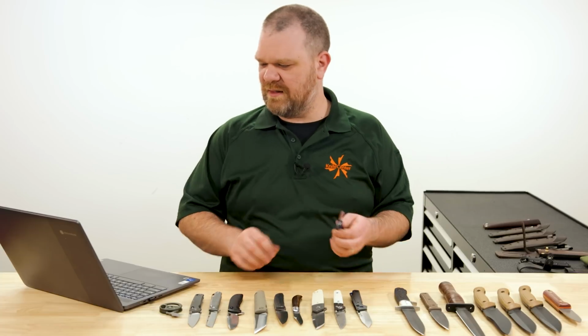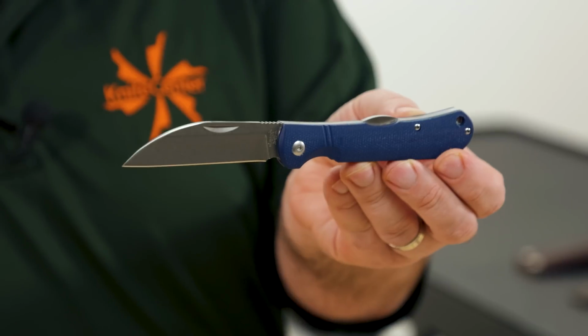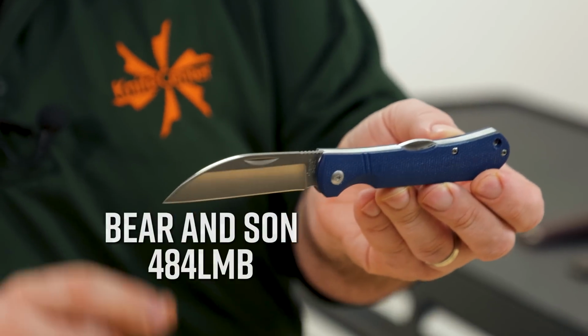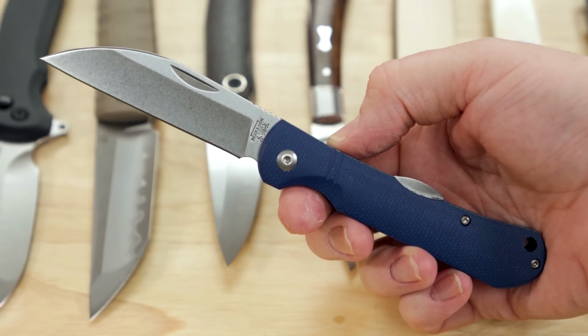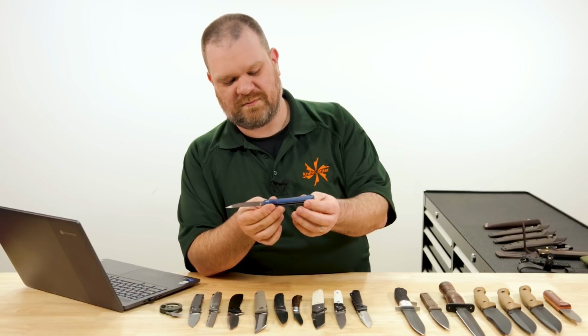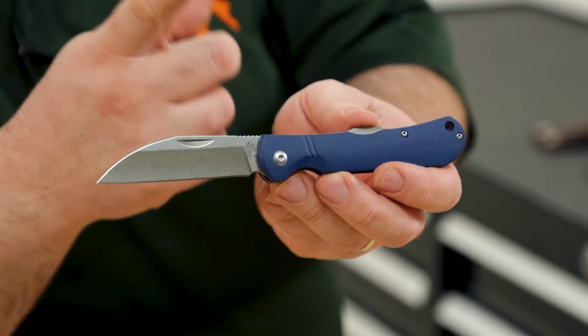Next up, we have got a lockback version of one of their swayback models from Bear & Son. This is the 484 LMB. We've got a 3.4-inch D2 blade with the Wharncliffe shape and blue jean micarta handles. Doesn't even really look like blue jean. It's more of a rich blue as opposed to a worn-in set of denim pants, of course. But I do like the color.